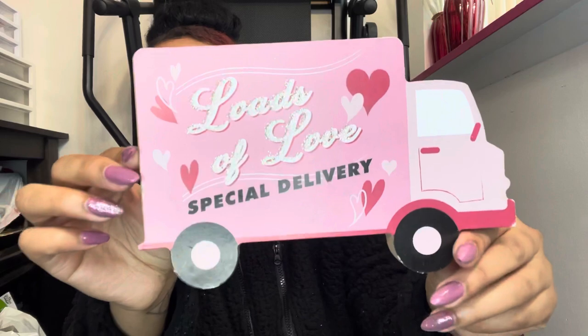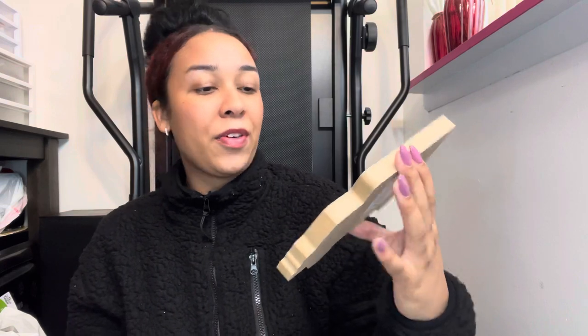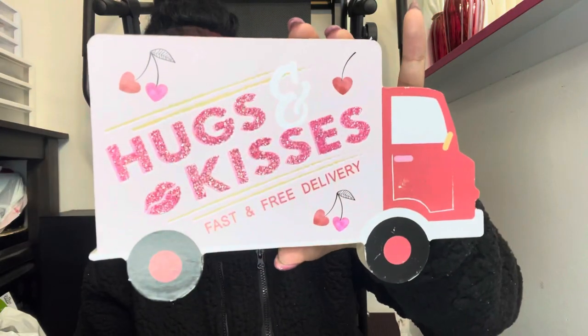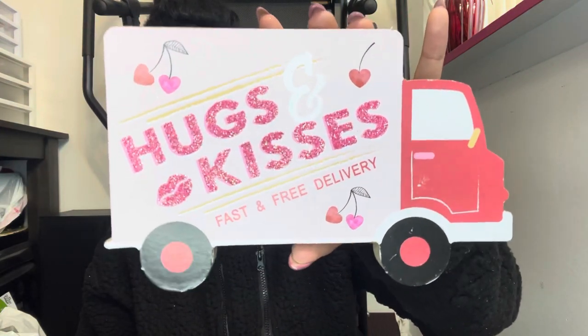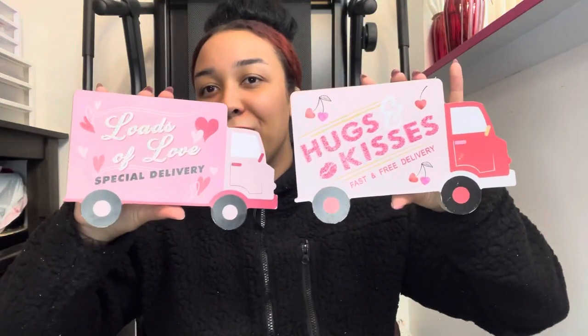So here's this one. I only found two different versions of these. Loads of Love Special Delivery. And then this one says Hugs and Kisses Fast and Free Delivery. How cute is that? So this is more of a red, and then this one's pink. How cute are these? But again, if there's anything that I'm showing and I only got two or three of and there's more colorways, please let me know so that I can go back to Dollar Tree.